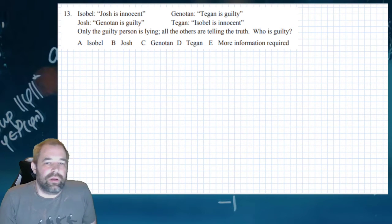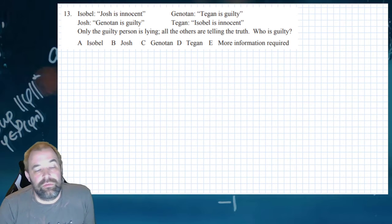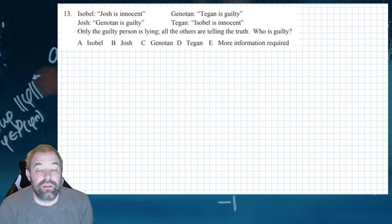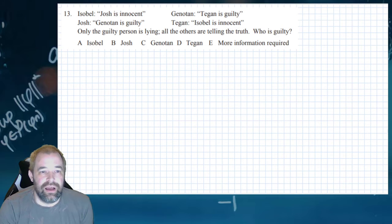So what we're going to do is, the way to do this sort of problem is you're going to take it in turns and assume, it depends how many people are telling the truth. In this particular case, there's only one person lying. So for each case, I'm going to assume Isabel's lying and then I'm going to follow it through. And if no one else is lying, given that Isabel is, then it will be Isabel and so on. So Isabel, Josh is innocent. Well, if she's guilty, that's a lie, and Josh is guilty.